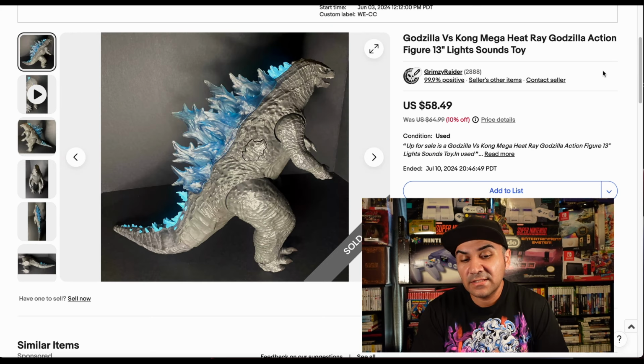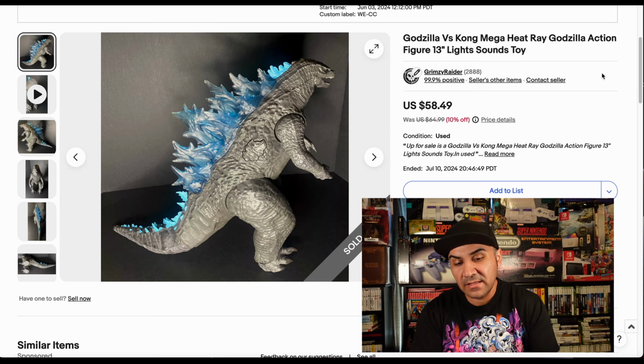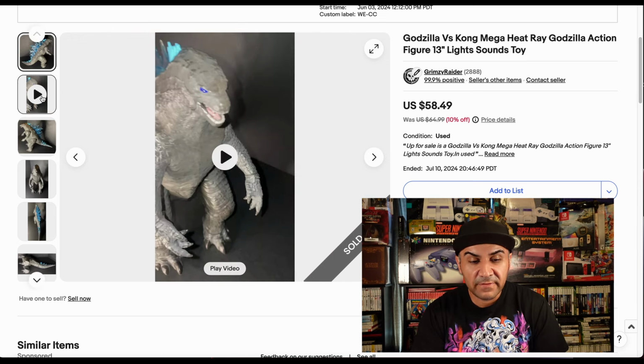There's a lot of Godzilla stuff that is lower end. I am so glad I picked this up at the garage sale. So they had a bunch of Godzilla and King Kong stuff. Most of it was lower end, however this one was not, and everything there was like $1 a piece. Super happy to have sold this Godzilla Heat Ray action figure for $58.49. Like I mentioned before, I include a video of it working. That probably was what helped it sell.